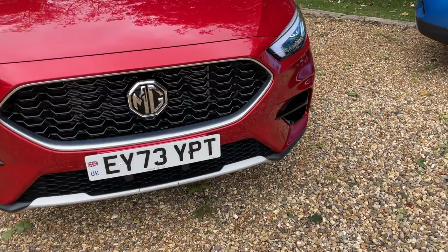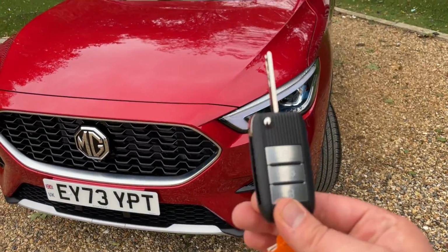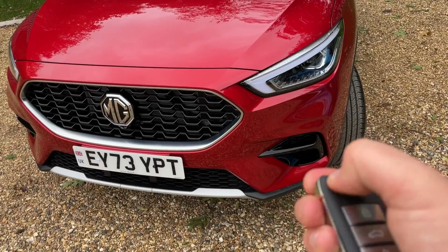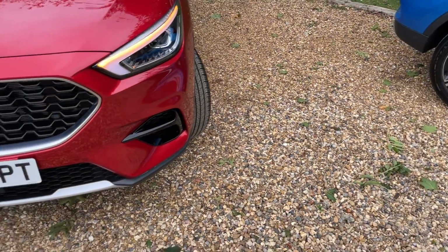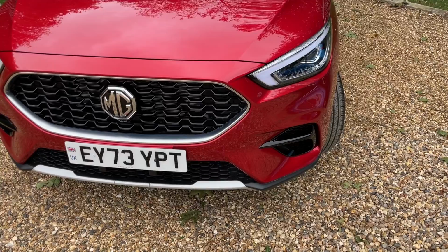So without further ado, let me start at the near side front of the vehicle. Will display the remote central locking key to you. It has a standard key blade that flips out the key like so. Quick click on the unlock button is going to wake up the indicators. Oh yeah, I've got the right key, just making sure. I've got two ZS key pockets, so yeah, I've got the right key.